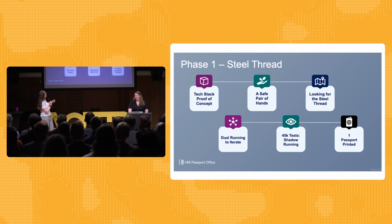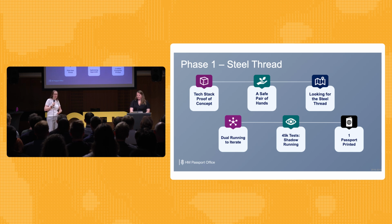This is phase 2. The lovely people in governance said, great, you've printed a passport. You've got a whole year to do the rest of this system. My God, the old system took 5 years to build. 5 years. You've got a year to do the rest of this. This comes out of government planning cycles. I don't know if you've heard of spending reviews. You get a 4-year planning cycle.